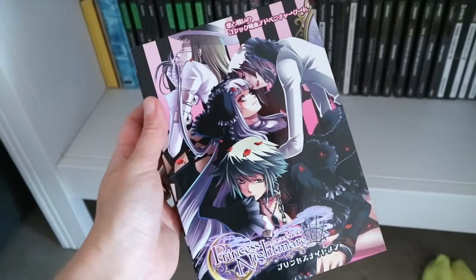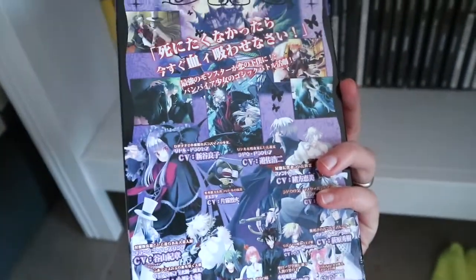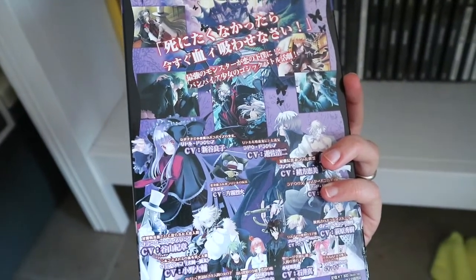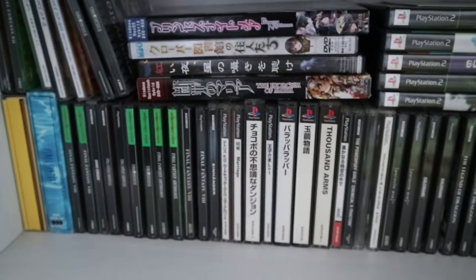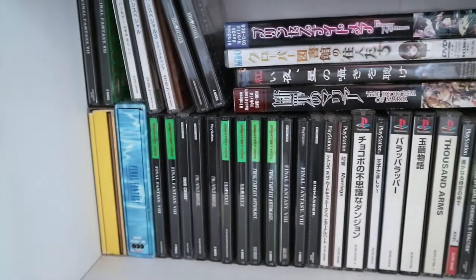And here is another cool computer game. Now this game, Princess Nightmare, because it's like a DVD-ROM, I don't quite understand it, but it plays both on Mac and PC. I've tested it. It plays on my Mac, and most of these games don't. So if you're looking for an Otome game that works on Mac, I suggest Princess Nightmare for sure. It's really cool too. I love the art.